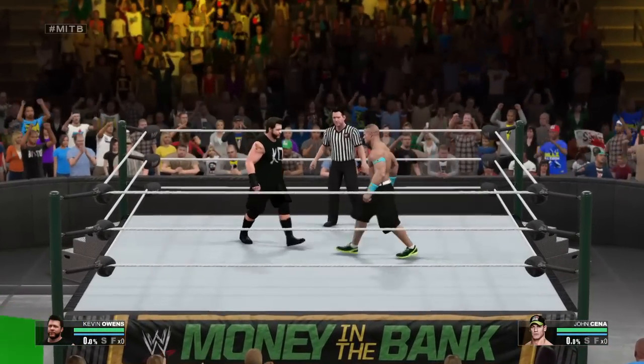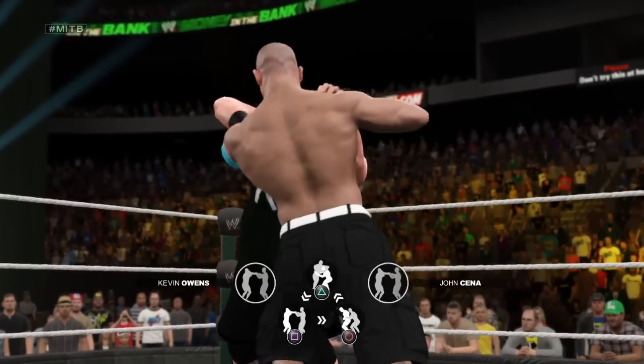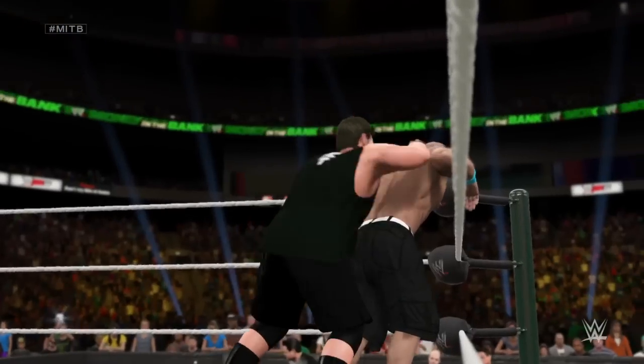I fully expect this crowd to be split right down the middle for this one. Well, John Cena really is one of the most polarizing figures in WWE history, Cole. I'm sure we'll hear plenty of cheers and boos.